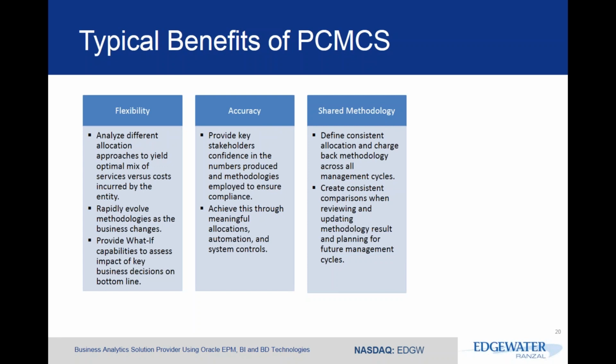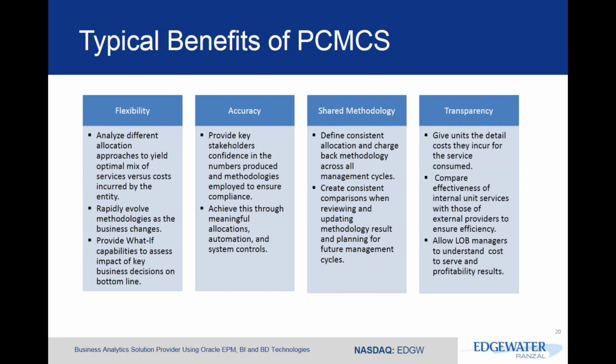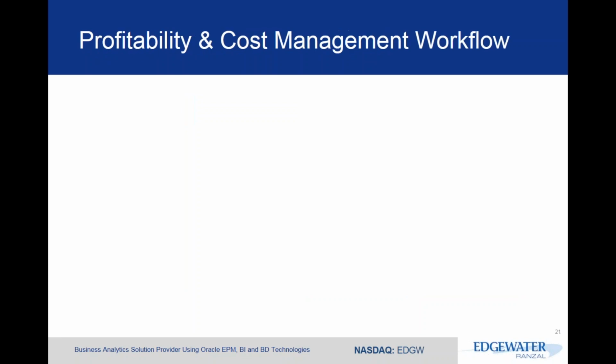Having a consistent tool that can actually run this across all management cycles is important. And finally, the last is T for transparency. This is really about providing receivers of charges, product owners, cost center owners, customer owners, understanding into the internal services that they're consuming, as well as providing visibility into service providers on what sort of shifts they should make in their planning cycles around resource staffing and approach in the face of changing external demand.